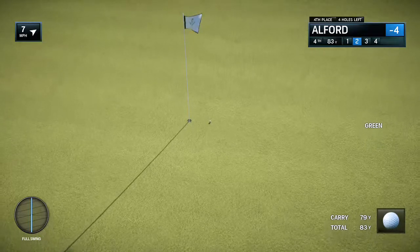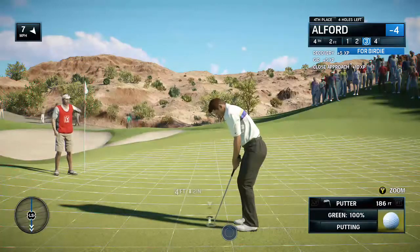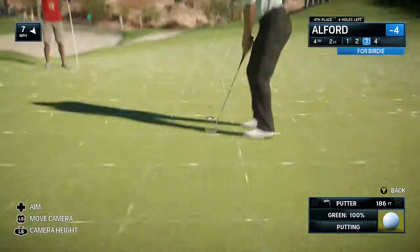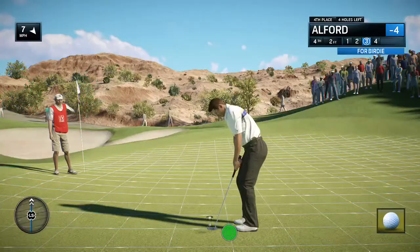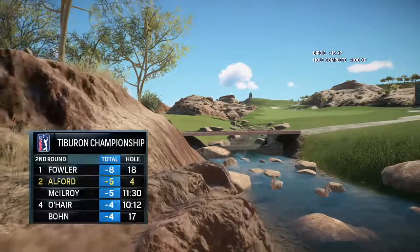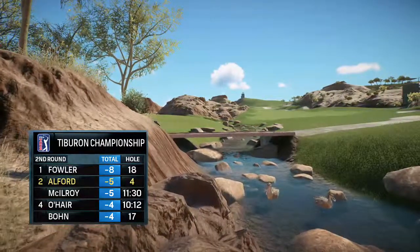For the green. Oh, can't hide the flag stick from that man. Just a couple of feet. Just moving that much closer to the leader. Now Fowler is 3 strokes ahead of me.